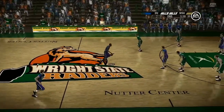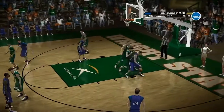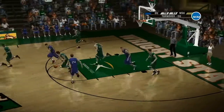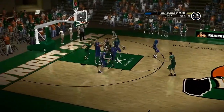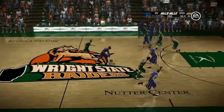The lead is down to three. There's the trap. Taken away. That one goes back from whence it came. Run him right into the screen again. What did I say?